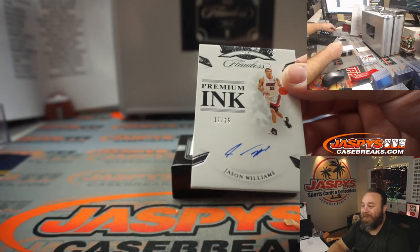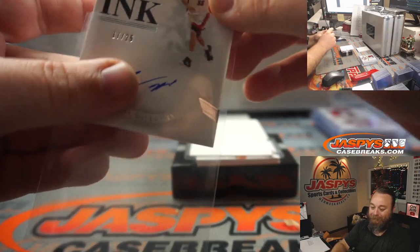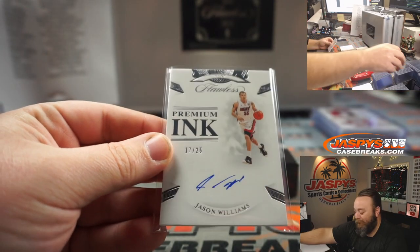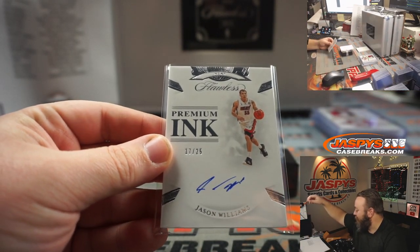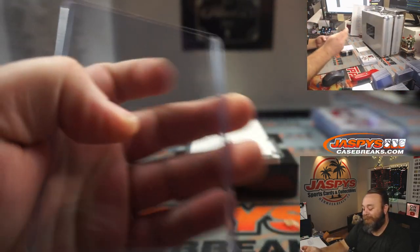Jason Williams, 17 out of 25. Miami Heat. Random number block, spot 7. Michael Sclafani. Last spot mojo in the random number block.